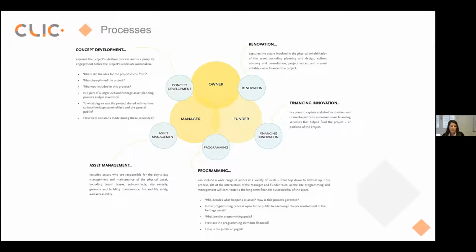And this process sits at the intersection of manager and funder role, as the people involved in the programming and management will contribute to the long-term financial sustainability of that asset. And finally, financing innovation is the place where we captured any stakeholder involvement or mechanisms for unconventional financing schemes that help fund the project, whether it's crowd-based, community resources, or something else. It can deal with either the physical restoration or the ongoing programming.